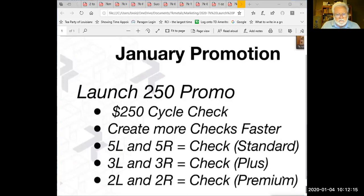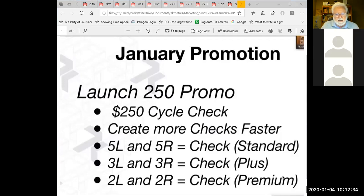Now, I'm going to ask y'all, can y'all see this screen that I have up on the computer right now with the tree? I'm going to unmute you, Gary. Can you see that? Yes. The January promotion? No. Oh, that's what I'm looking at. Okay, you're still seeing the old screen that I had, January promotion. Okay, right. I'm going to stop sharing, and then I'm going to bring back my new share screen.